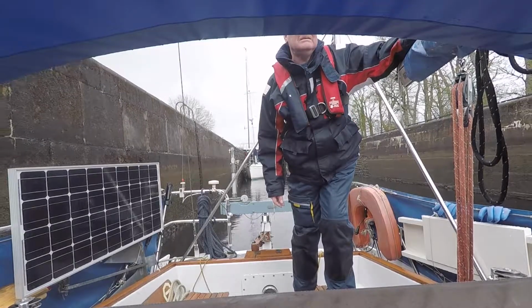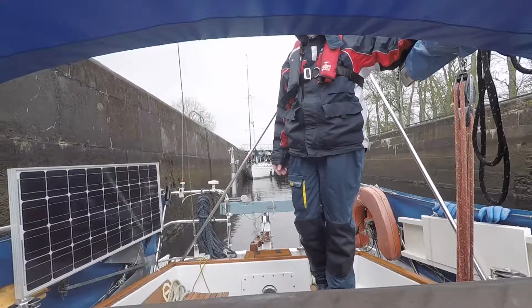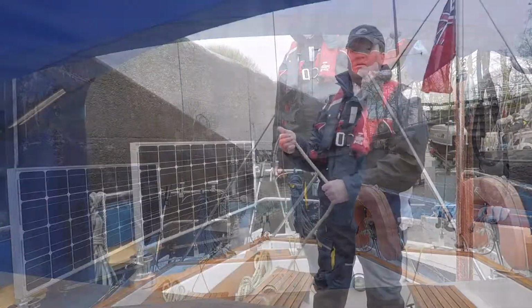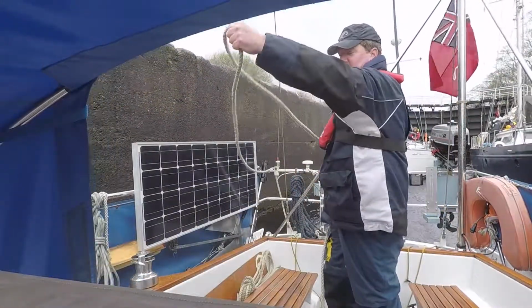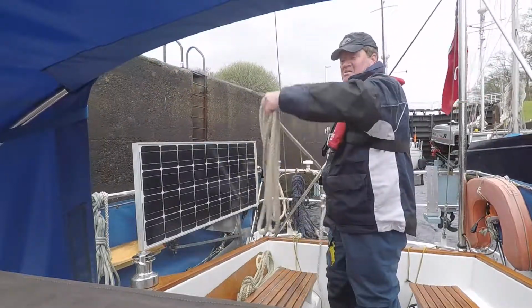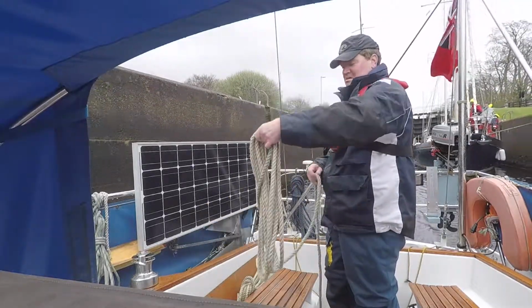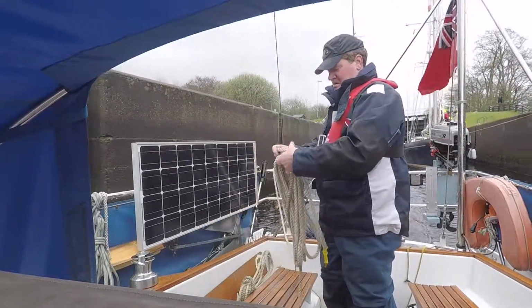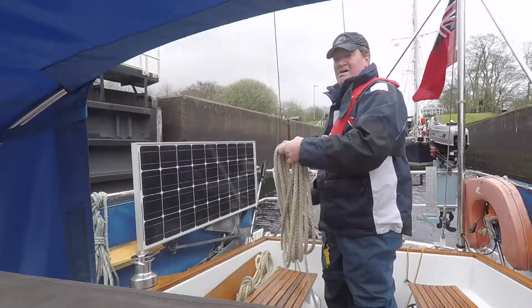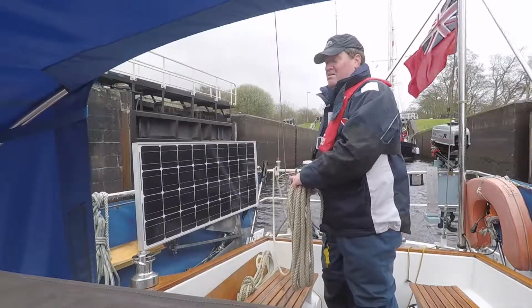And we're now exiting the bottom of the double lock and into the sea lock reach here. And I've already been told that there's just us and the Bavaria behind us going to sea lock. The big catch has decided to go for fuel. There's a fuel berth in the sea lock. Sorry, in the sea lock basin.